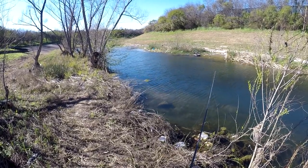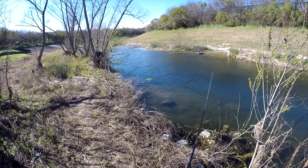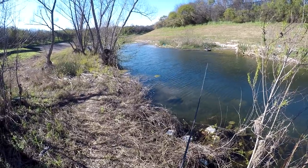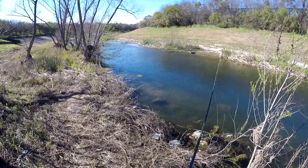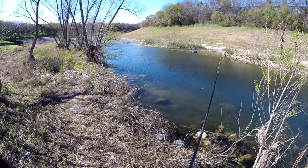Bass chased that turtle off. Wow, that was cool. He was way up in the water column, but he came and scared him off. There he comes back up into the bed, looking at my bait. He's just looking.